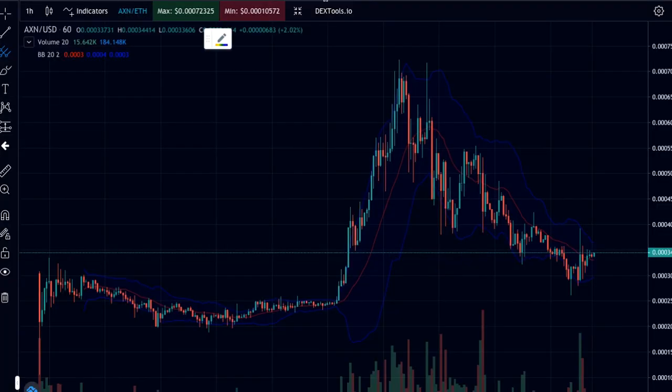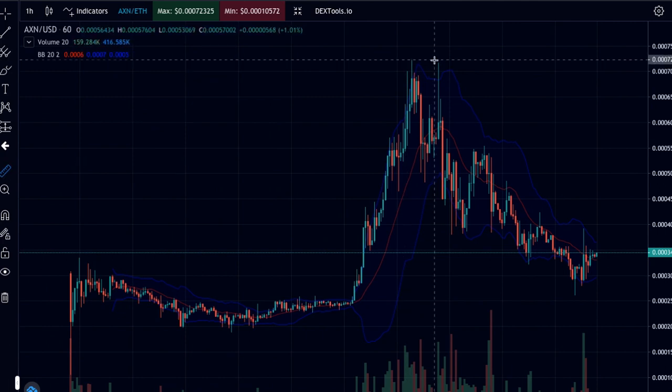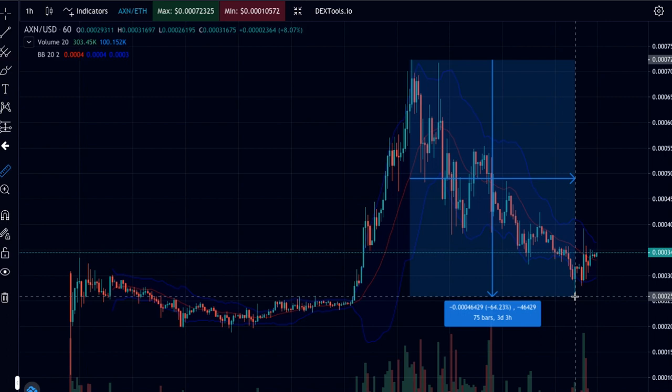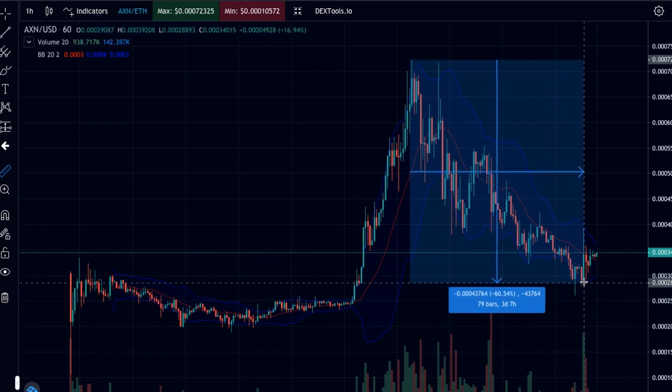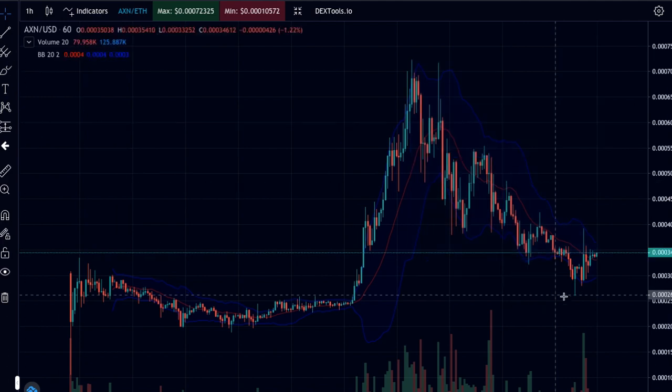Let's have a quick look at price. A lot of people are upset about price. Obviously, it's come down from here, so let's have a quick look at that. It came all the way down 64%, and that was over 3 days. And then obviously it's now at 52%, so it's actually come up. So that's really neat. That's not too bad.